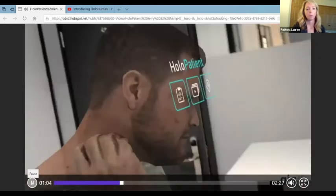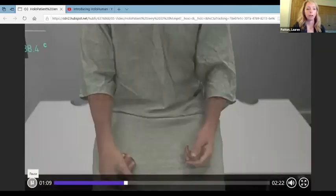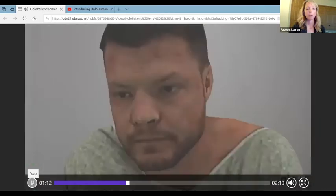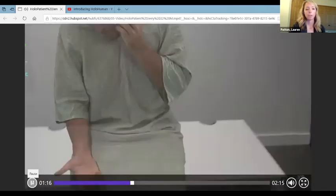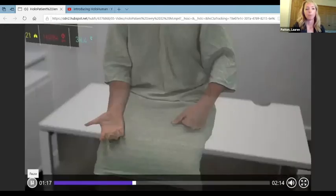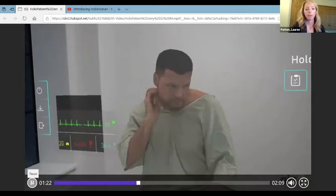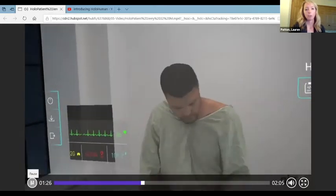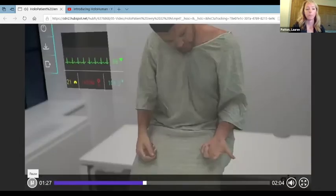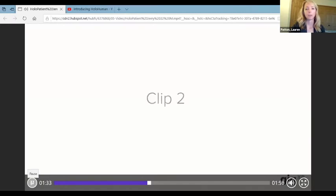As we continue to walk around him, we can see the monitor, which is over to the left. That monitor is showing us his heart rate, blood pressure, his temperature, and his respiratory rate. And if we take a look at that, with our nursing knowledge, we can see that nothing is too out of the ordinary, but that blood pressure is slightly elevated and that temperature is elevated. As the situation progresses, we're going to head into clip 2.